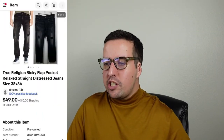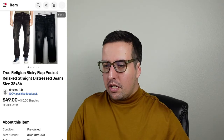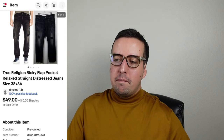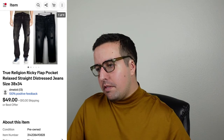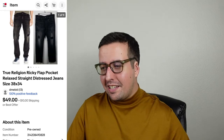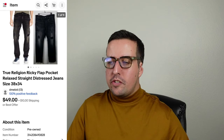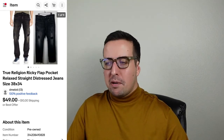On eBay, I had one sale. It was a True Religion Ricky Flat Pocket straight jeans in the color black, size 38. They sold for $49, which was my full asking price, and about $10 shipping. And I had about $7.99 into them. I picked them up at Goodwill. You do want to be very mindful when it comes to True Religion. It's not really the brand that it used to be in the 2000s. But I saw that this particular color of jean, this particular size of men's jean, did have a decent sell-through rate. I probably had these for maybe a month or two.